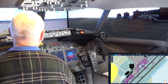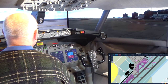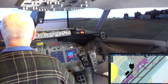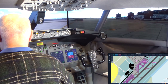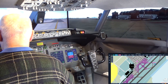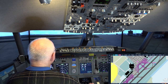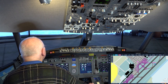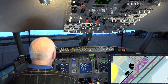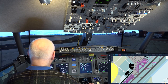So here we go, and we will turn down there. And that will take us straight down towards the Mike taxiway.